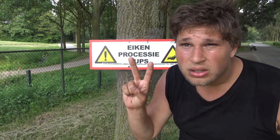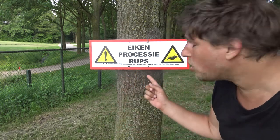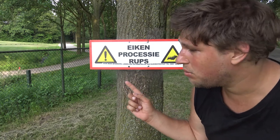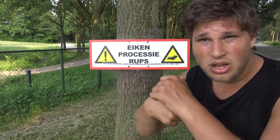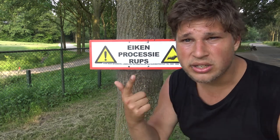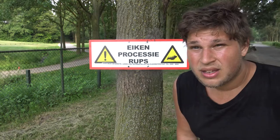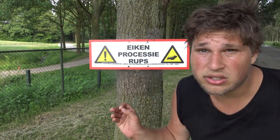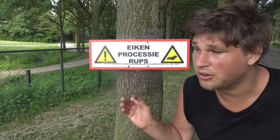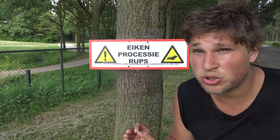Second of all, we wiped out the predators of these species. You know how many birds and animals are able to eat these caterpillars? A lot of them. Wasps, birds, flies, many species prey on them. Here's a fun fact for you. Did you know many caterpillars of the oak processionary caterpillar die before making it to adulthood?